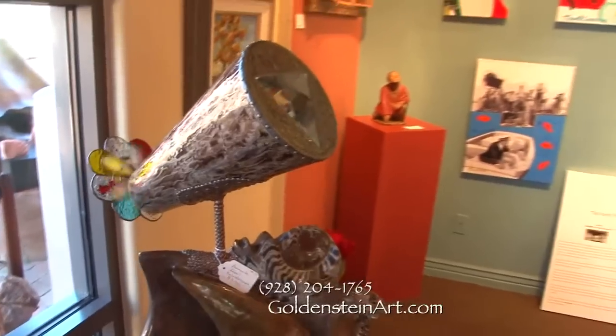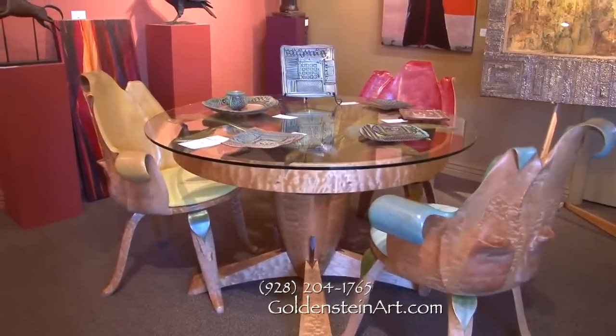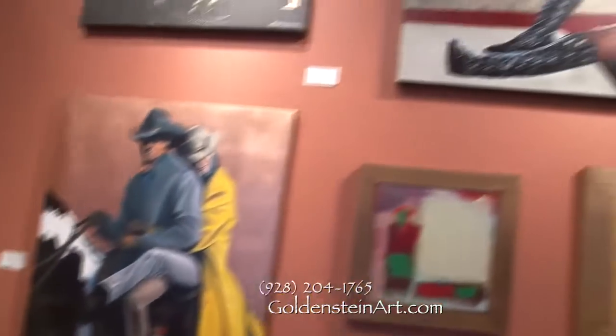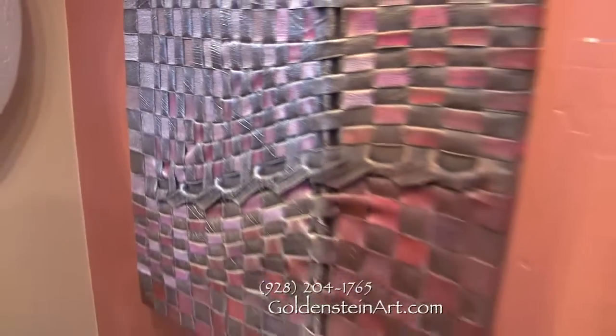and medium imaginable represented in the gallery, from fine art furniture to rugs, jewelry, paintings, of course, in a variety of styles and mediums, the paintings, from very contemporary to very traditional, as well as incredible sculpture. We have something for everybody.